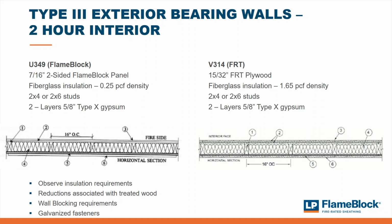Just some differences between the two would be the installation requirements. Make sure, with these fire-treated wall assemblies and the same thing with the FlameBlock one, to check the installation requirements and make sure that the right one is being used. Some fire-treated wall assemblies require mid-height blocking in the walls, which is another thing to look for. And then whether galvanized fasteners are required. Most fire-treated or chemically treated wood products are going to require a galvanized fastener. And then there are reductions associated with the fire-treated wood.